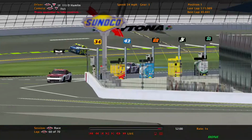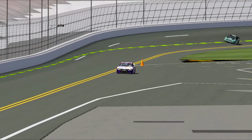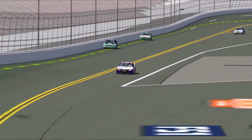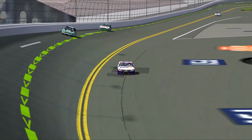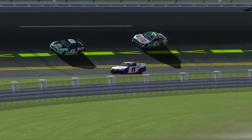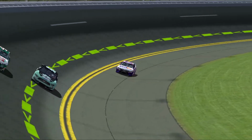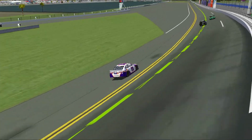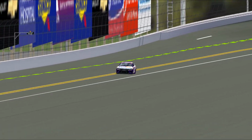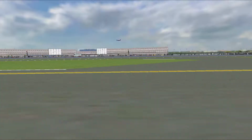Denny Hamlin is pulling down pit road. He's got to get up to speed and get up to speed quick. There's Kevin Harvick. Did this work out in Denny Hamlin's favor? Kevin Harvick goes around him there, but he's pulling back up on the track here in a second. If he can keep Kevin Harvick in his tracks, he could hunt him down in the last 10 laps. Kevin Harvick, your race leader.